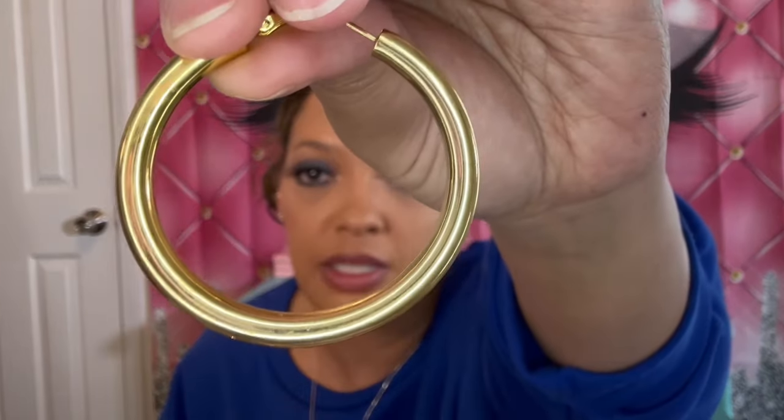And then speaking of earrings, I did purchase me some gold hoop earrings. So these are cute. Some just gold chunky earrings here. I like these for special occasions and things like that. So those are cute.